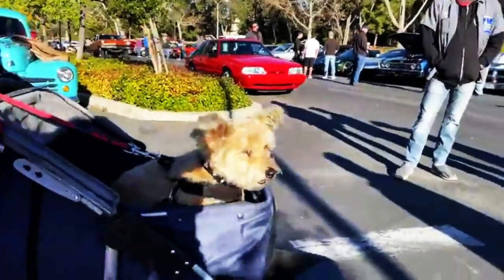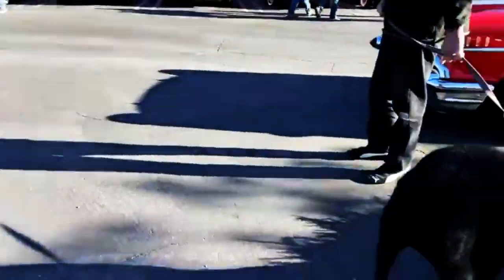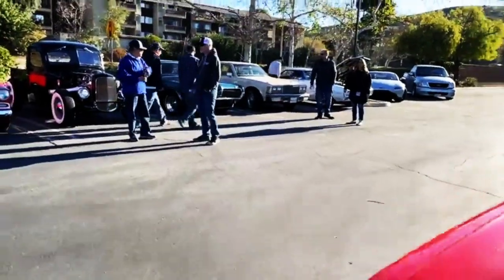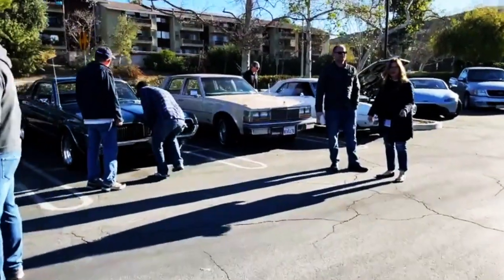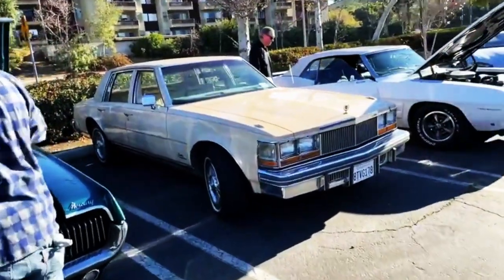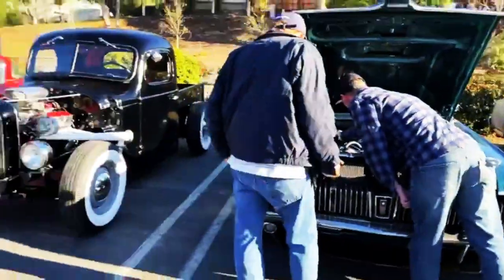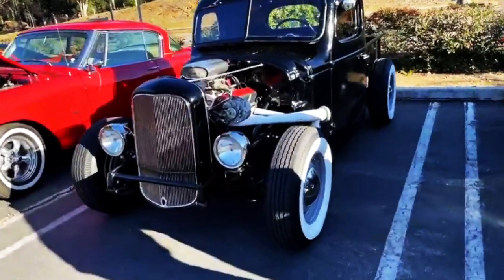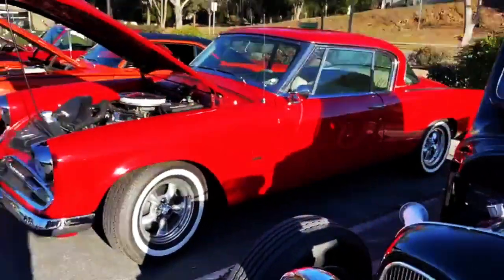Oh, good morning. Lots of doggies everywhere. Look at this Caddy Seville, I haven't seen one of these in quite some time. That was the height of luxury, people. Luis Valdez, what's going on? Thanks for joining. We're at Conejo Valley Cars and Coffee in Thousand Oaks. Craig Casey's show.